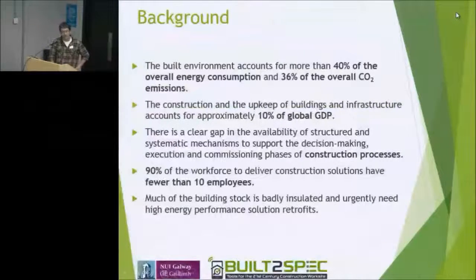Okay. So very, very quickly, we're all aware of the fact that 40% of energy consumption is associated with buildings, and that's translated pretty much to about 36% of the CO2. And as we can see here, the construction and maintenance or upkeep of buildings comprise about 10% of GDP. And what we're trying to really focus on here is the construction processes.